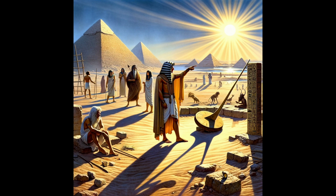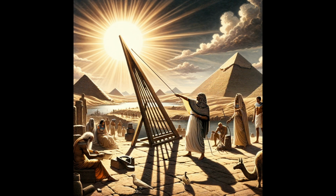Picture this. You're an ancient Egyptian, basking in the scorching sun, pondering how to organize your day of pyramid building and Nile worshipping. Suddenly, inspiration strikes. Why not use the sun's shadow to tell time? And so, around 1500 BCE, the sundial was born. Simple yet revolutionary, this timekeeper was our first baby step into the world of punctuality.